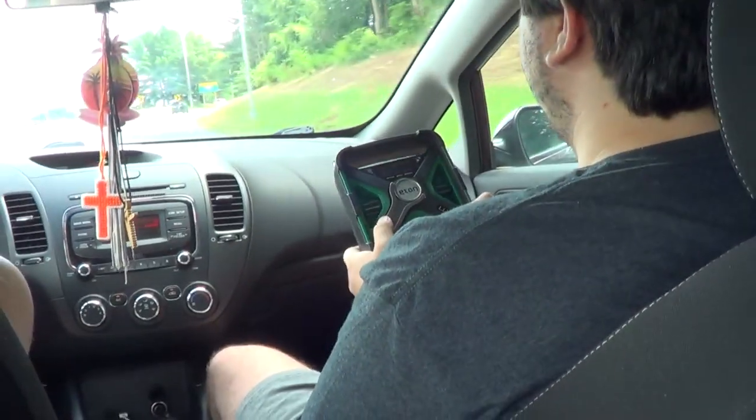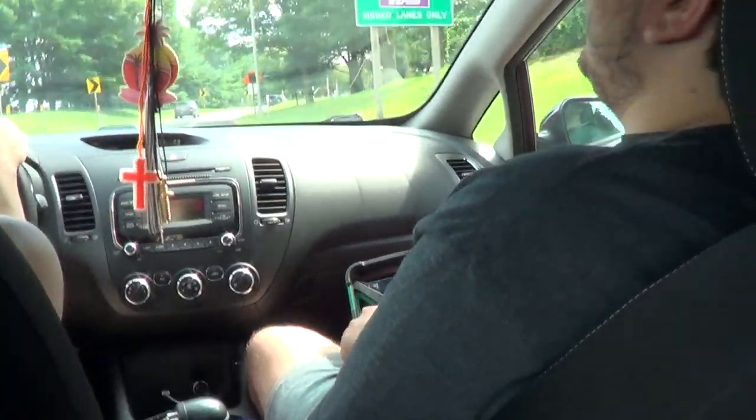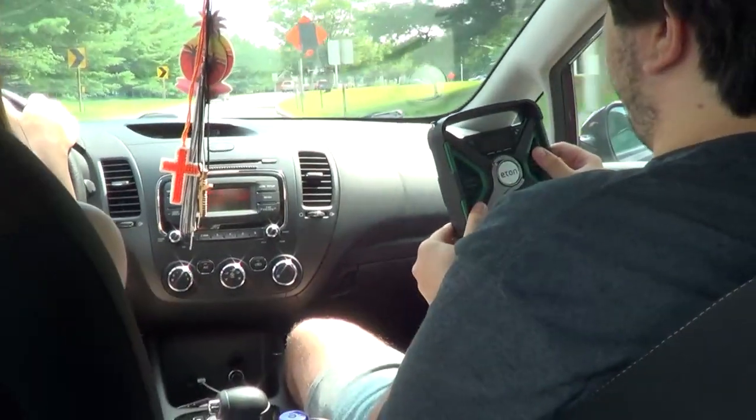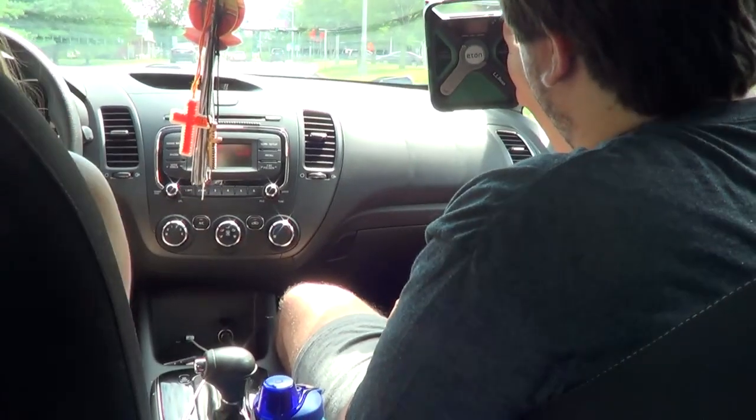All right. Yeah, more fucking tolls ahead! But anyways, yeah, the solar panel is really good, actually. And it is charging the battery just a little bit.